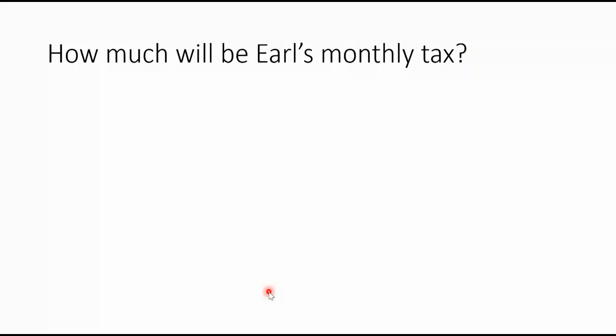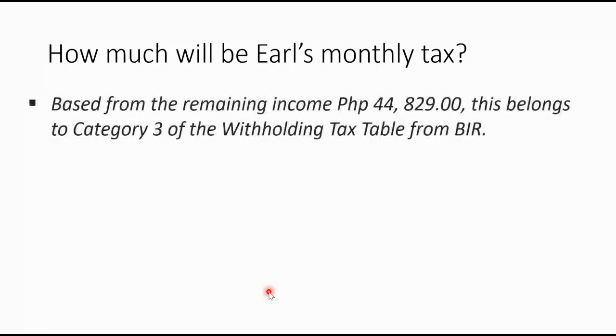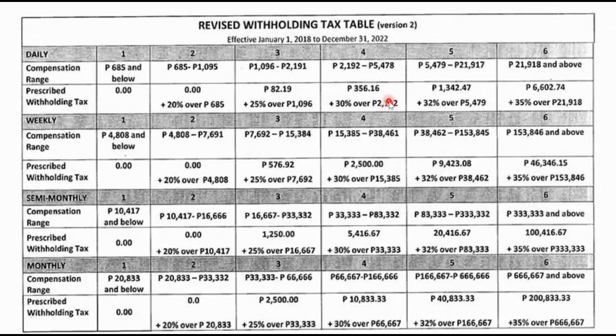So, how much will be Earl's monthly tax? For this one, we will have to check the withholding tax table from the BIR. We have to check which category the remaining income belongs to. So here is the revised withholding tax table from the BIR. Let's look at the row that says monthly. Since the remaining income is 44,829, that particular remaining income belongs in category 3. And that means the tax will be 2,500 pesos plus 25% of the excess over 33,333.